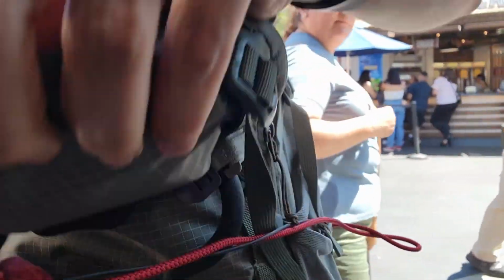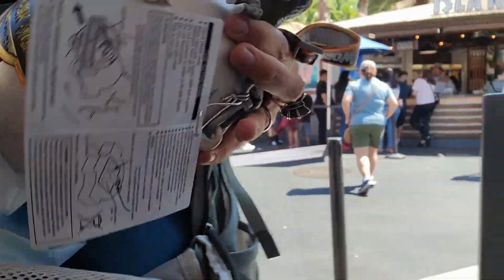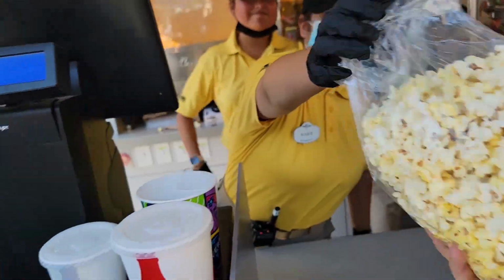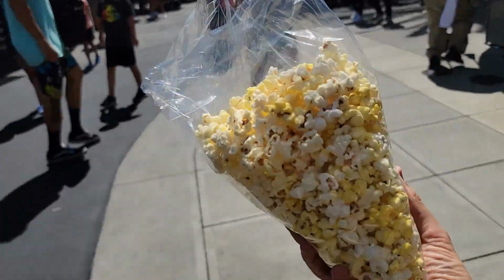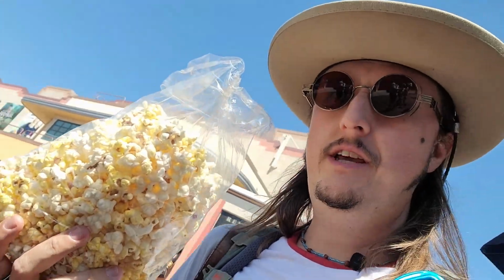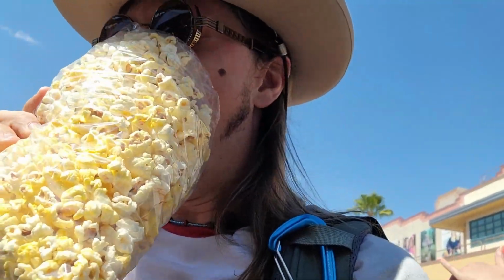Got a Jurassic Park 3 moment. I'm gonna pull the raptor egg out of my bag. So there we go. Thank you so much. All right, so I brought back my raptor egg popcorn bucket from the other day and don't want to get it dirty, so they just gave me a little bag. I think popcorn should be served in a feed bag.